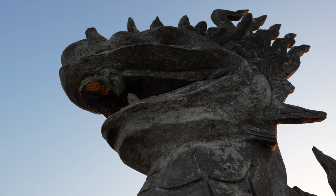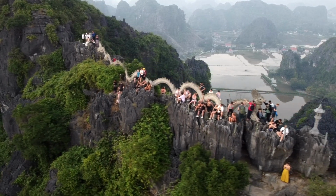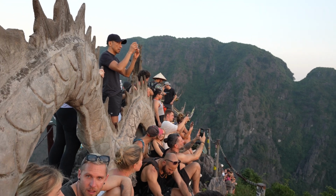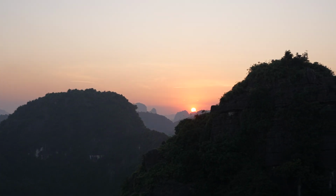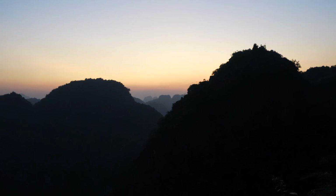And once you reach the top, you're gonna see a massive stone-carved dragon. Fun fact, locals believe that the dragon is essential for rain and agriculture, and that's why it's watching over the valley. Even though the crowds are gonna be really high at this time of day, I highly recommend that you come at sunset, because the views when the sun's coming down over the limestone mountains and you're sitting there by a stone-carved dragon overlooking these beautiful colors, you have to do it.